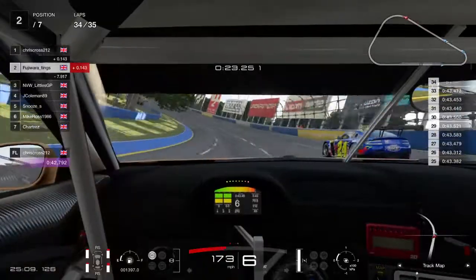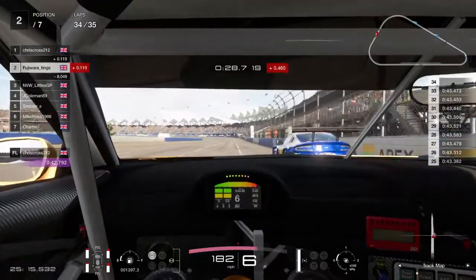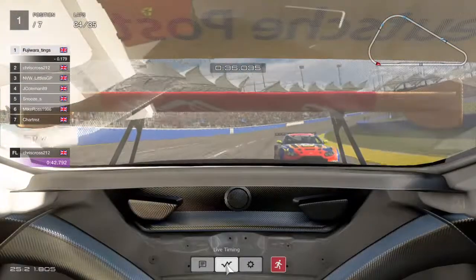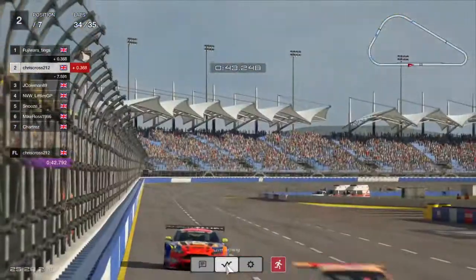Look at the speed differential. Gives him a nice big tap. He's going to wait to the last corner. Oh, he's gone past. He's decided to go for it. He thinks, I've got the grip. I can get the draft out of the final corner, the first corner.